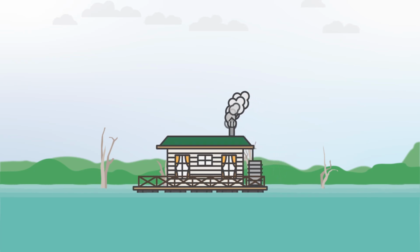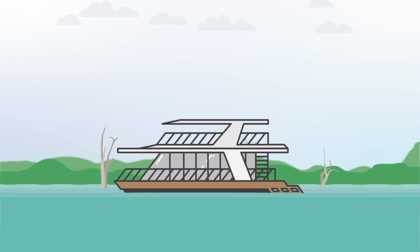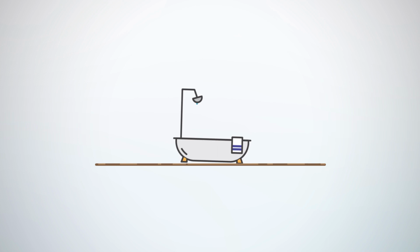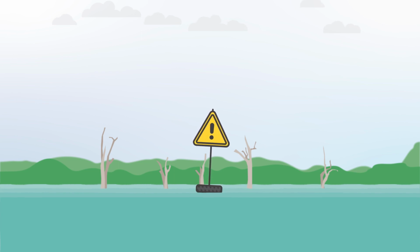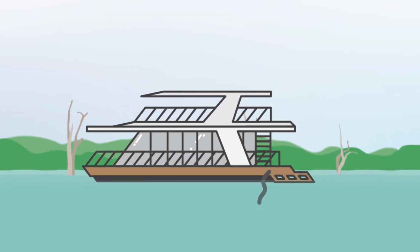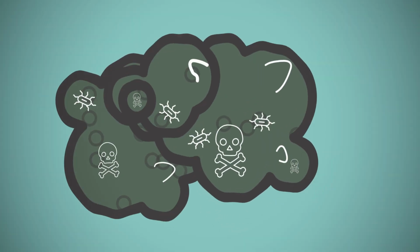Whether you live on a houseboat or are just enjoying a weekend away along the River Murray, houseboats produce 3 types of waste, including toilet waste, grey water, and garbage. It's very important that waste is disposed of correctly at any of the waste disposal stations located along the River Murray. If done incorrectly and the waste is flushed into the river, it can cause real damage to our water supply and cause big problems such as infectious diseases.